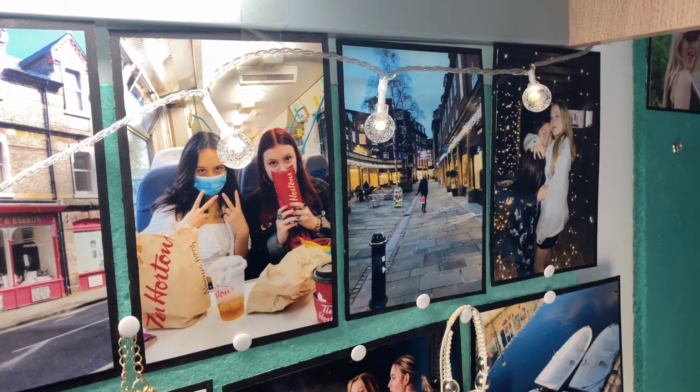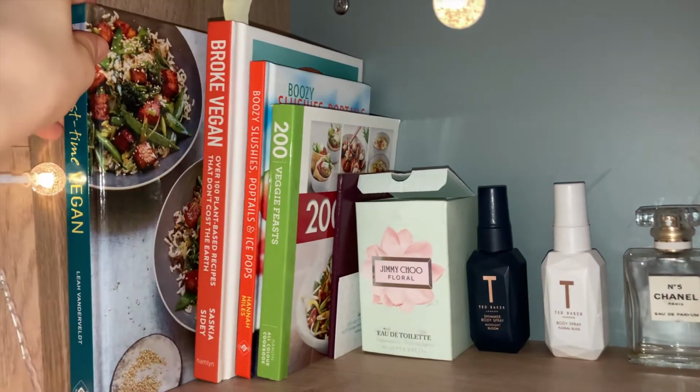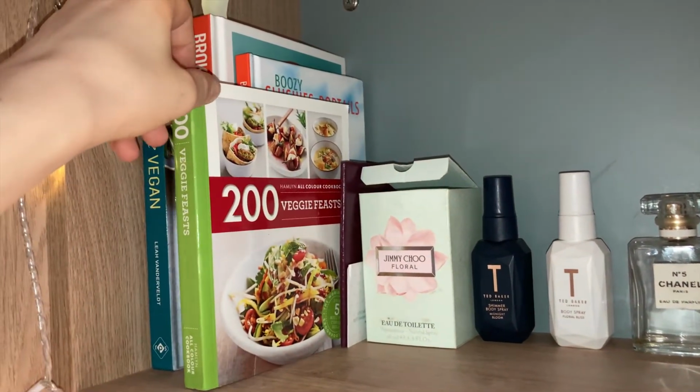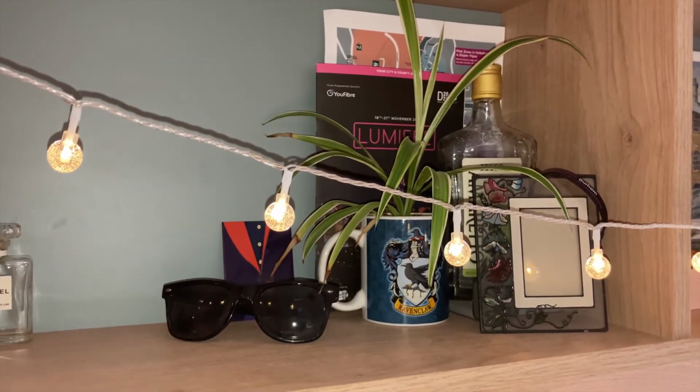And then above the desk, at sort of standing up level height, you've got these 2 shelves, just for more storage. As you can see, I keep my recipe books over there. Haven't used a lot of those recipes, but you know, it's got my perfumes next to it. And then on the other side, I've just got a load of random decoration.